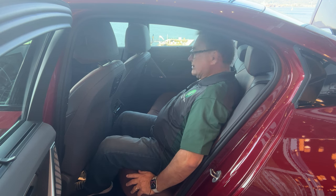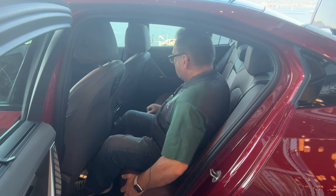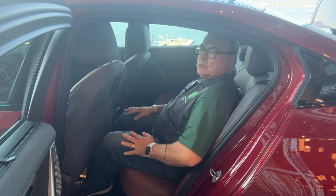I think somebody might have turned the seat heater on because it seems pretty warm back here. Turn it off, I think. I think that's what's going on. But why is it so warm?